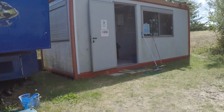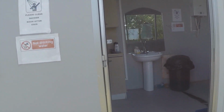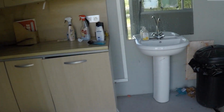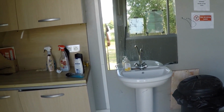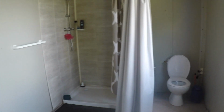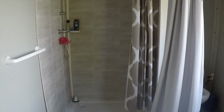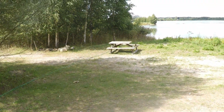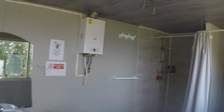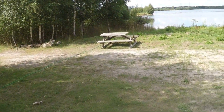Bring you to the facilities, what they are anyway. You've got a sink there and that, and a toilet there and a shower there. It's pretty basic. The water's fed from the lake itself, and you've got a unit there that heats up the water. It's not the best, but it will do.